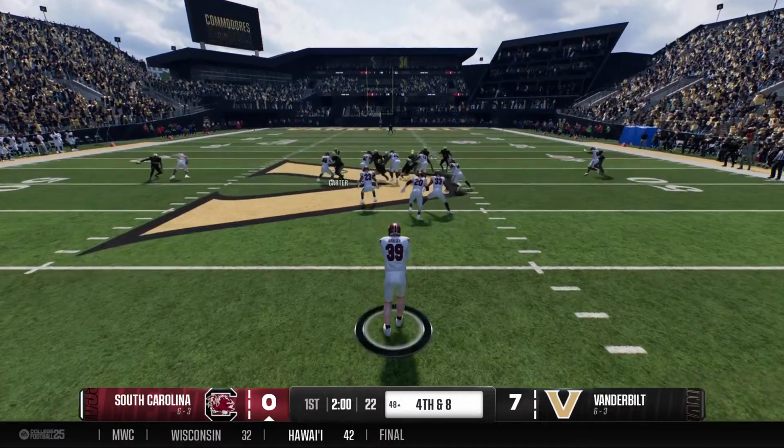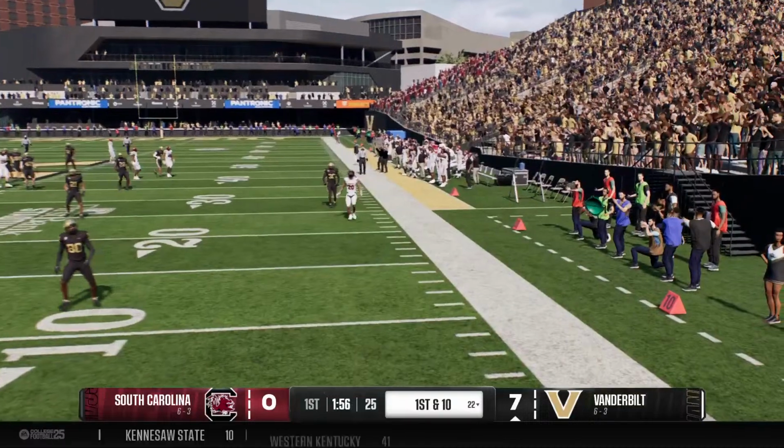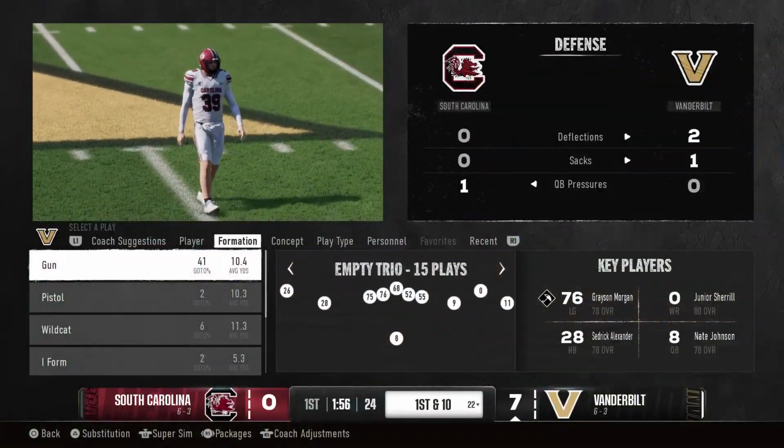The Gamecocks will line up to punt it away. This will be the 2nd time they've had to kick it away. And that one will sail out of bounds. No chance for a return there.